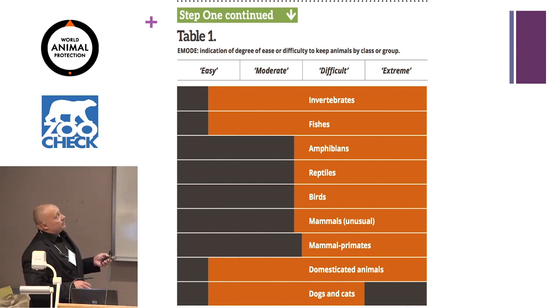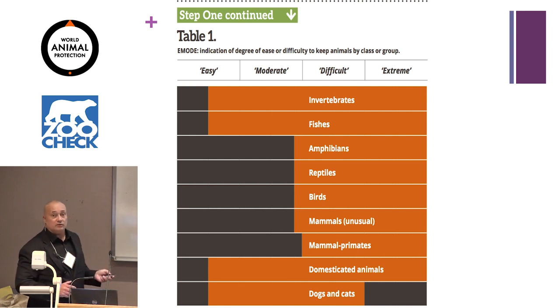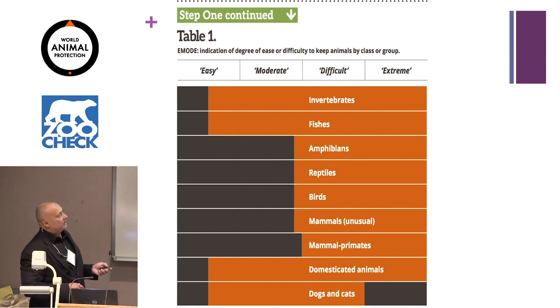The basics of how it was developed was to first, through a consultation process, develop a pre-weighted list of animals by class and type. So if you look at domesticated dogs and cats, things such as localized expertise, vets are on hand for dogs and cats, they're very good with them. So you don't have to rate them as highly, you don't have to give them as many points. If you look at primates, for example, there are no primates that are easy to keep. None. So primates come right up as a pre-weighted high score.